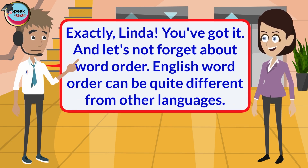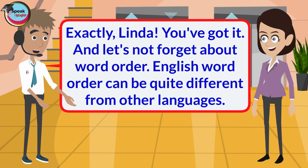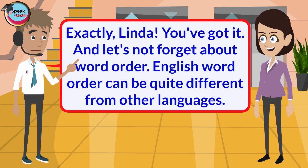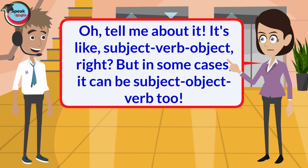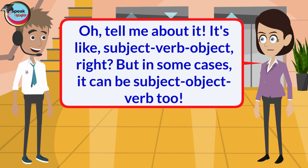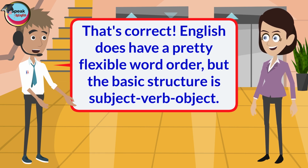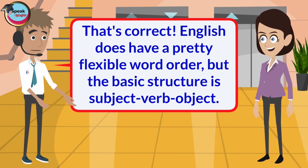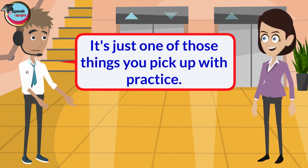Exactly, Linda. You've got it. And let's not forget about word order. English word order can be quite different from other languages. Oh, tell me about it. It's like subject verb object, right? But in some cases, it can be subject object verb too. That's correct. English does have a pretty flexible word order, but the basic structure is subject verb object. It's just one of those things you pick up with practice.